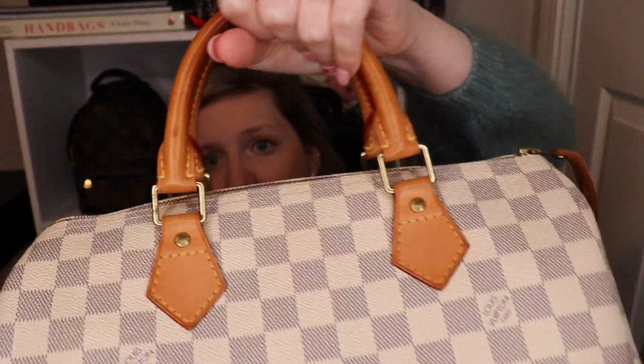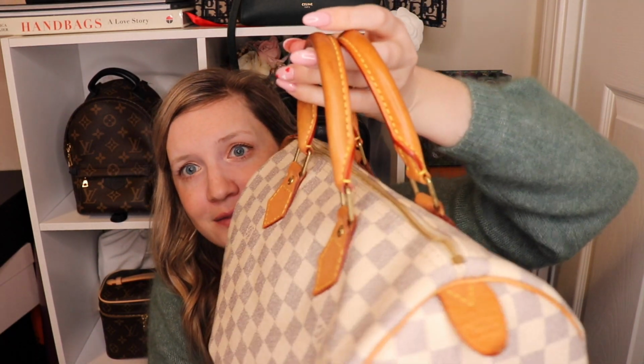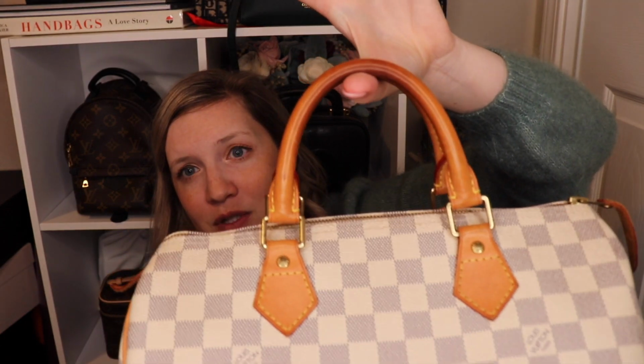Number 4, and that's why I'm still holding this bag, is patina. I do not mind patina, actually prefer patina on different Louis Vuitton pieces. This is the Damier Azur, which is the white and blue checked canvas. It does look gray, but if you get really close up to it, it is navy blue. I prefer this print with the tanned handles. These are almost the perfect color for me.